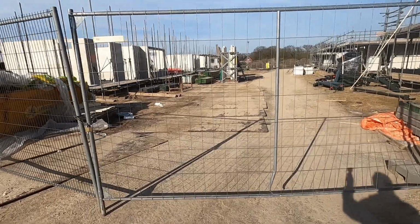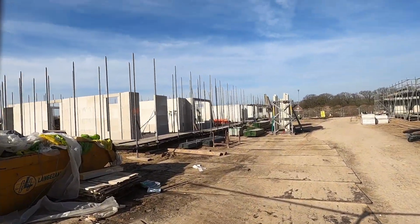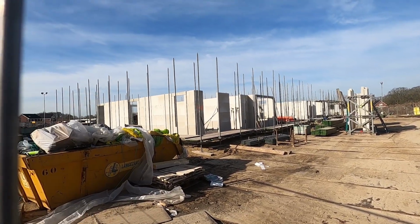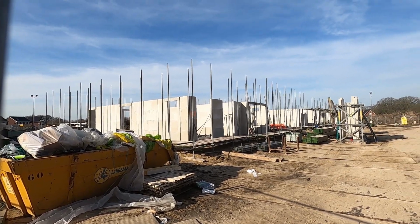So, and this is one of the blocks that is in an earlier stage of building. As you can see, they still have to install the precast concrete walls, and they are starting with the scaffolding, which is just traditional scaffolding with pipes.